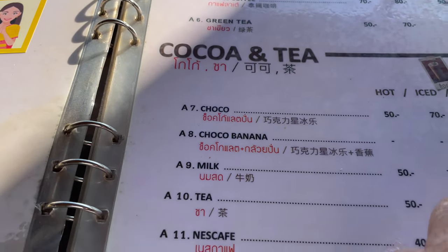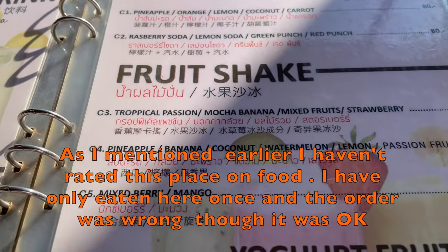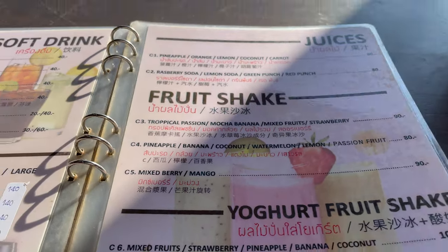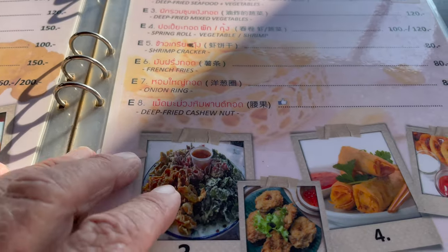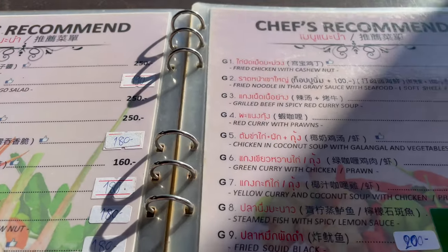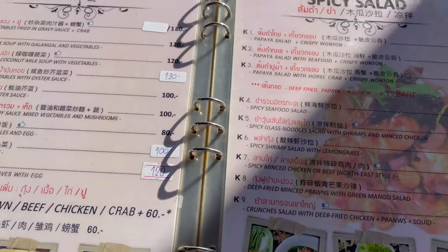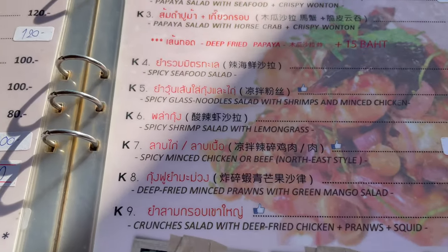Tea, coffee, drinks, soft drinks of course, fruit shakes, tropical passion, mocha banana, mixed fruits, pineapple banana, mixed berry and mango. And then you've got your crispy fried chicken wings, chicken drumsticks with fries, garlic breads. Your spring rolls, your tourist Thai food, and then they have the curries, red curry, massaman curry, spicy soup, chef recommendations, Thai food, of course a lot of seafood. You can get vegetarian too, a lot of vegetarian restaurants on Kho Lanta. A lot of vegan places.